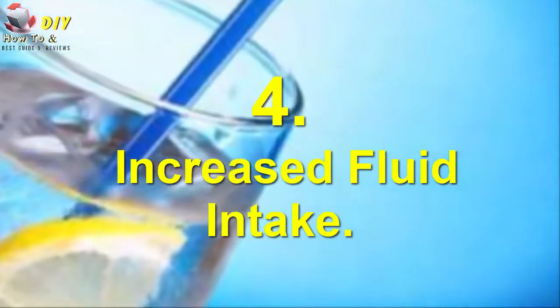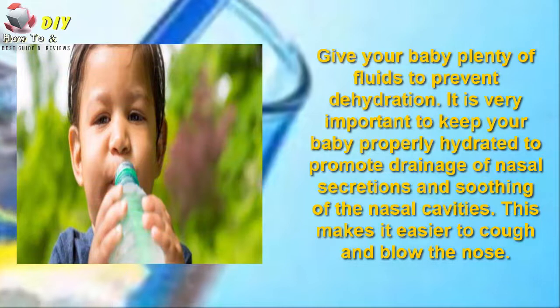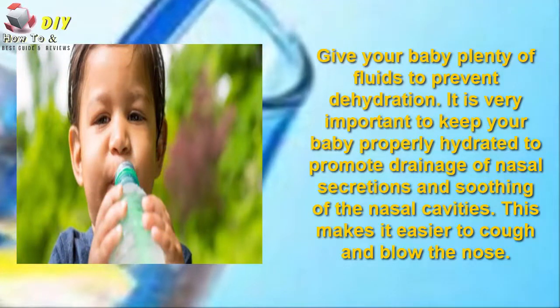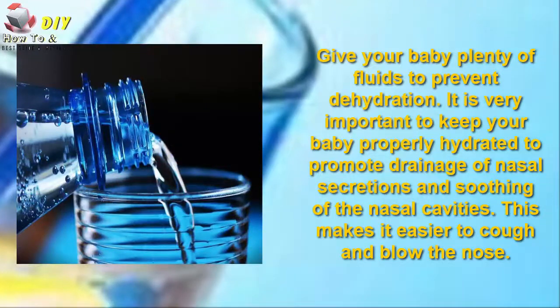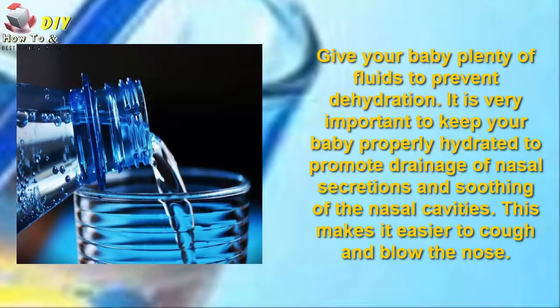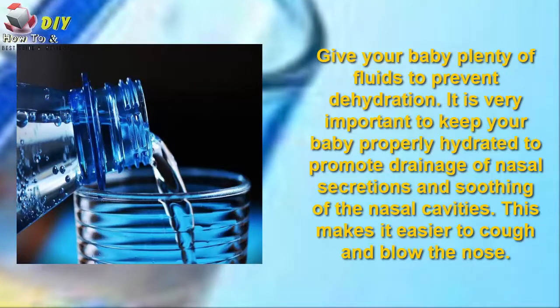Number 4 is increased fluid intake. Give your baby plenty of fluids to prevent dehydration. It is very important to keep the body properly hydrated to promote the drainage of nasal secretions and soothing of the nasal cavities. This makes it easier to cough and blow the nose.